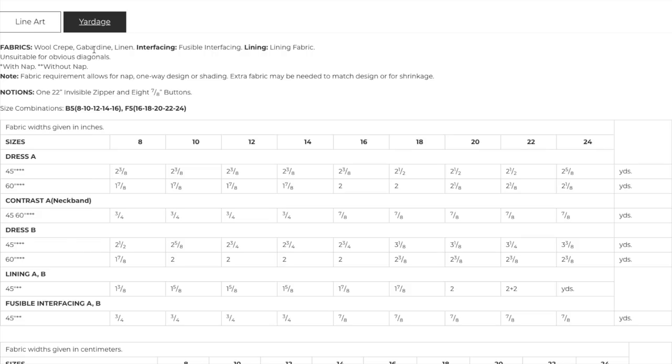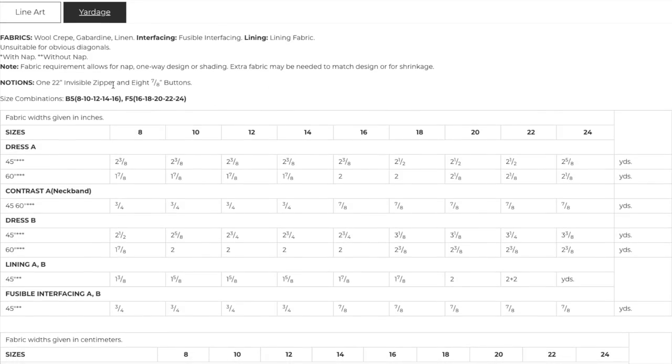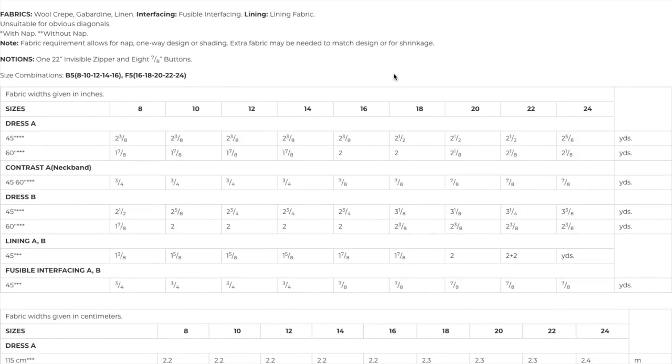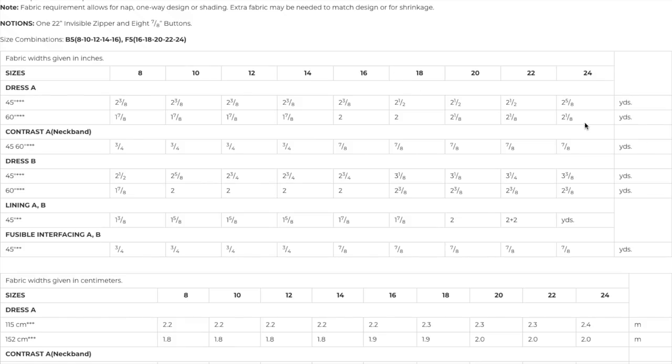So, wool crepe, gabardine, linen. Yep, all that makes sense. Invisible zipper, 8 buttons, same sizing, and then just a little more than 2 yards of fabric.